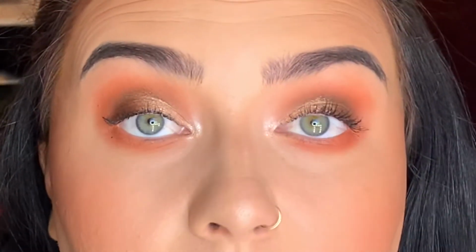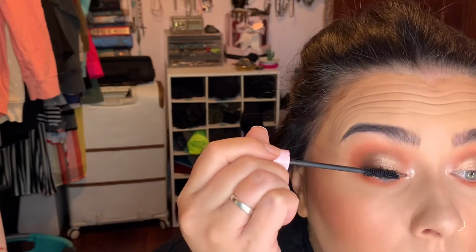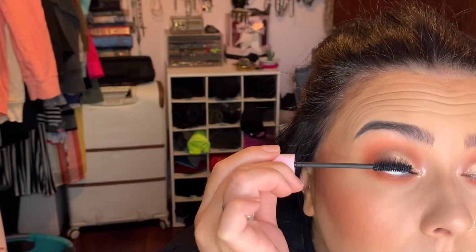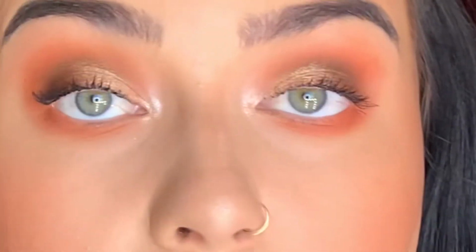So there's one coat of the mascara on both lashes. So let's do one more coat. This mascara builds really nicely. It is not hard to remove. On me, it doesn't flake or smudge. I'm at the end of this tube's alleged lifespan. And it still doesn't flake on me. It has not dried out. So there's two coats, one coat.